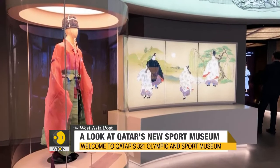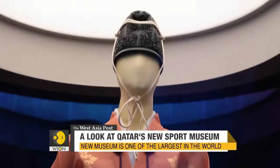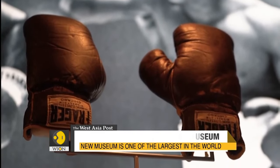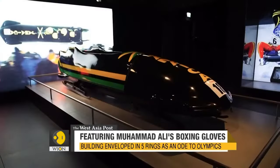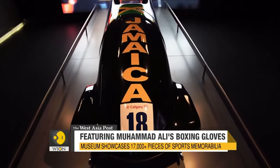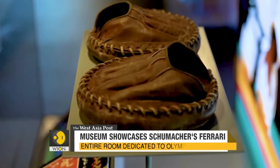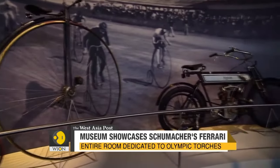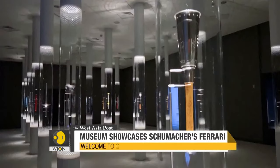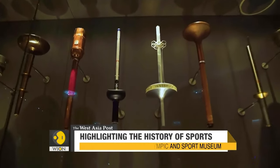Some of these items here are from recent history. Many will have special meaning for those who come here, like the boxing gloves used by 18-year-old Muhammad Ali. Jamaica's iconic bobsled from the 1988 Olympics is also here. In total, the museum showcases more than 17,000 pieces of sports memorabilia from across the world. There is even a whole room dedicated to torches, once ignited in previous Olympic Games.